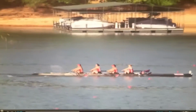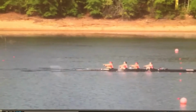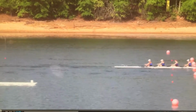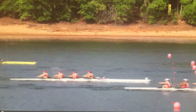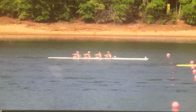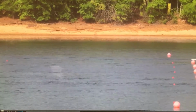So Ohio State coming through the last couple strokes here, clearly ahead. Let's say a good length of water up, and then Duke about a length of water behind. Duke clearly in second, and then we'll see for third. Looks like Oklahoma has held on to that third spot. Washington State in fourth. Looks like they came through, had the Ivies there with Penn in fifth, Cornell sixth, and that'll put Oregon State in seventh here. So good battle there, first to seventh.